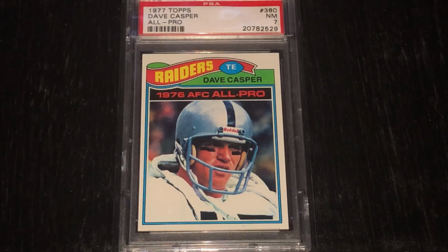But I wanted to show Dave Casper, really one of the best all-around tight ends of that era and really all time as well. He could pass, he could block, he could catch, and he was just an exceptional route runner as well. He was known for the Ghost to the Post play in 1977 when the Raiders beat the Colts in the divisional round, a 42-yard catch that Dave Casper made on a post route, so they call it the Ghost to the Post. His nickname was the Ghost because of a popular cartoon character of that era, Casper the Friendly Ghost, so they called him the Ghost because of that.